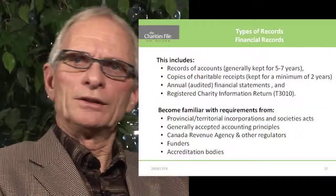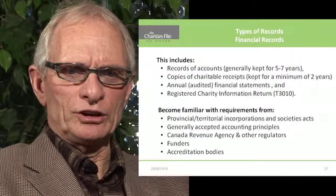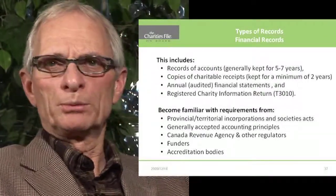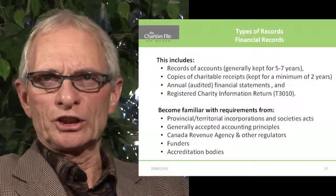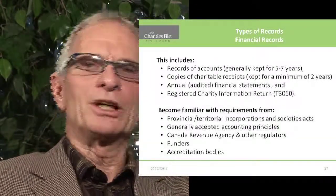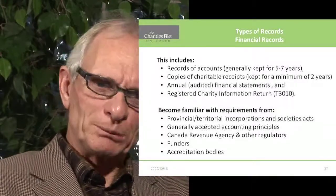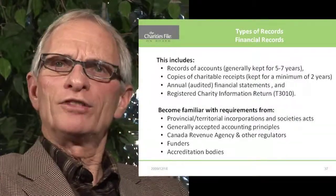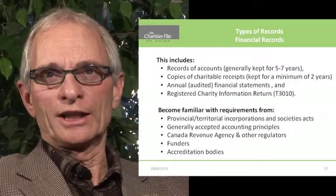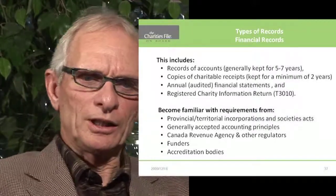The financial records need to be organized so that they're really accessible. Records of accounts, again, generally kept 5 to 7 years. Again, some organizations keep them longer than that. Copies of charitable receipts. There are guidelines around CRA that they must be kept for a minimum of 2 years, but again, a lot of organizations keep them longer than that. Audited financial statements. And the information returns, which are filed on an annual basis, they should be kept.